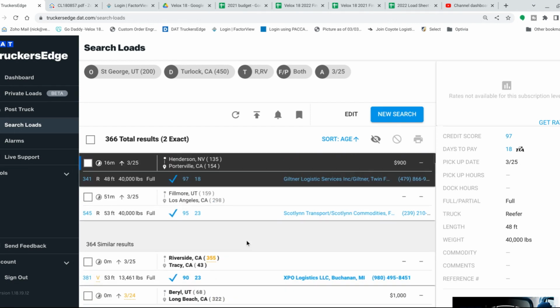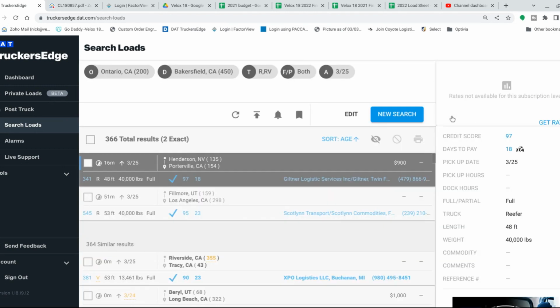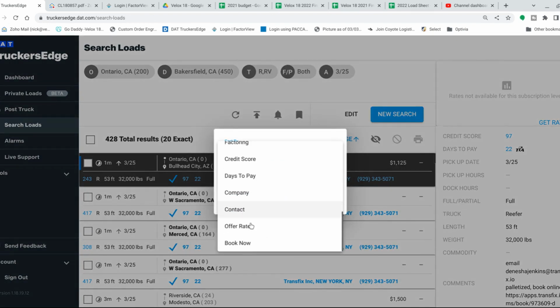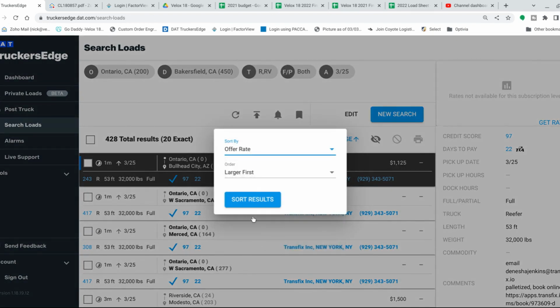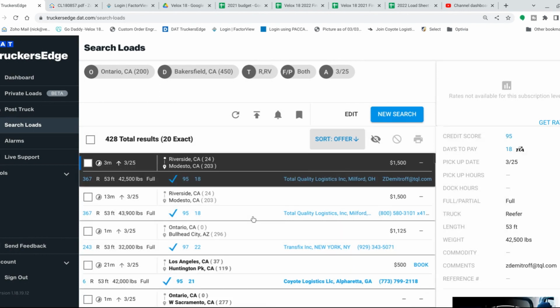And then hopefully more loads pop up later this week, but it may just be one of those weird weeks. I don't know. Another option I have is to deadhead into California and pick up a load in Southern California and bring it back up north. So let's see what we got there. Man, only 20 loads. And 20 loads is like, a lot of those are repeat loads and stuff, so it's not even a full 20 on the DAT load board.